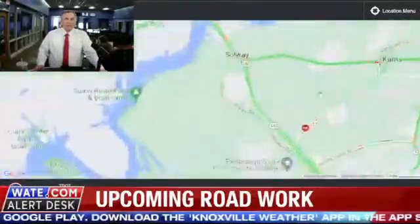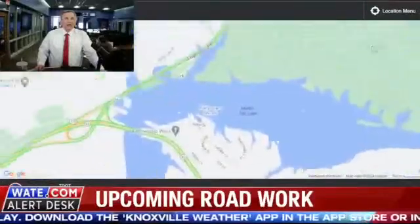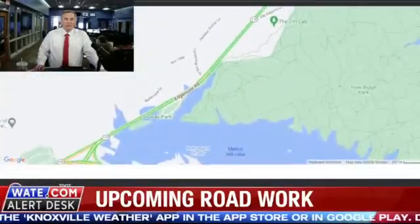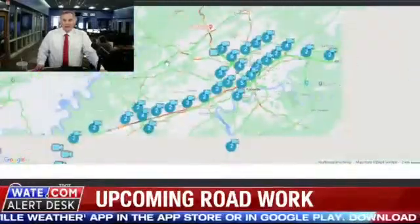And I do want to check Solway for a moment. A lot of people may be heading over to Hall Ridge, doing some hiking up around the Oak Ridge area. Right now, not too bad. Coming out of Oak Ridge, Solway, over near the parks, right there, traffic seems to be moving along fine for you. Beautiful day. Hopefully you get a chance to get outside and enjoy.